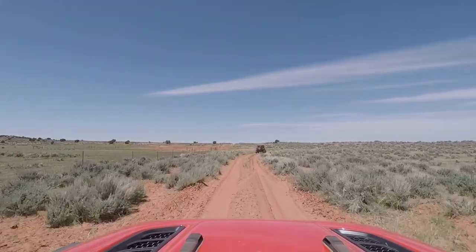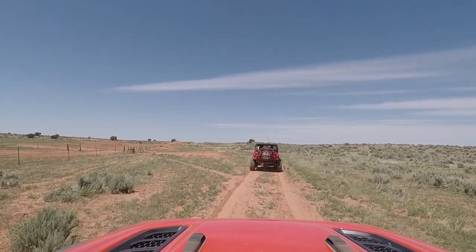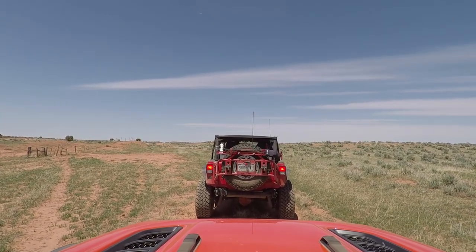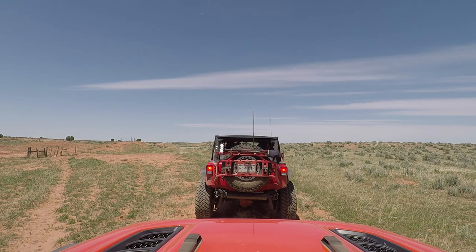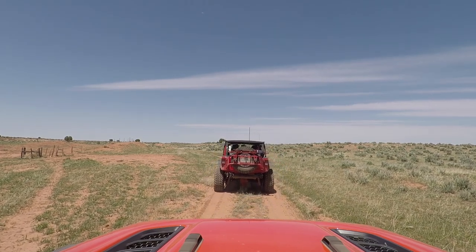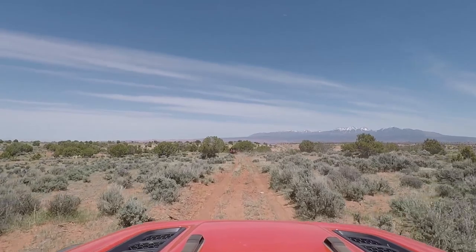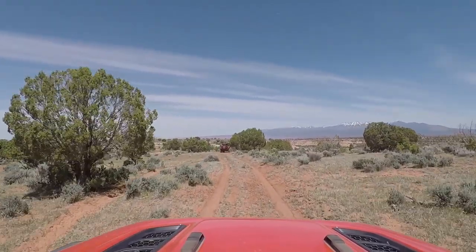Those would be Utah speed goats. They don't look very fast. Oh, hold on, there they go. Yeah, I'm pretty sure those are antelope. Yeah, those are antelope, wondering what the heck we're doing out here. There are just so many weird roads that go everywhere out here. It's pretty cool.